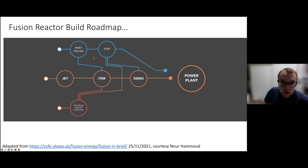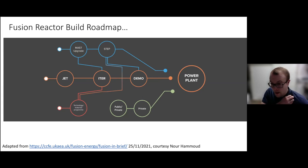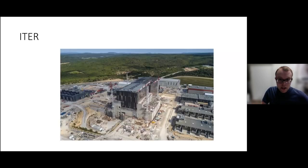In the UK, though, we also have our own reactor that we're looking to build, and that's called STEP. That's spherical tokamak for energy production. That's happening at the same time as those European efforts. And then also, just to note, there have been billions of pounds recently poured into commercial fusion companies, startup companies, from public and private and mixed public and private investments.